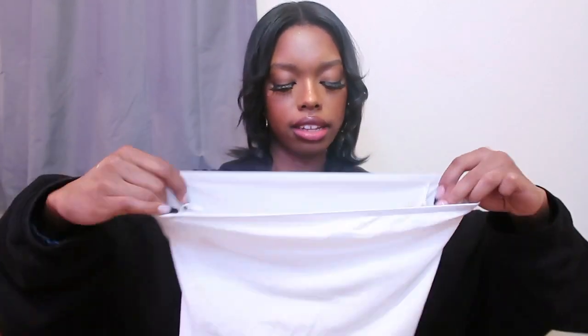It's this white tube top. It's very stretchy and tight fitting. I got my normal size and it fits really good. It is a bit see-through, so I would be cautious of that, but it's very breathable and yeah, I really like this.